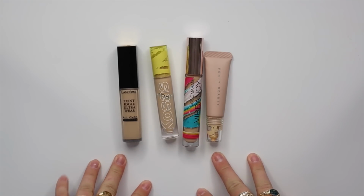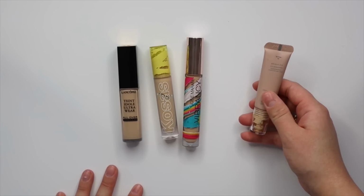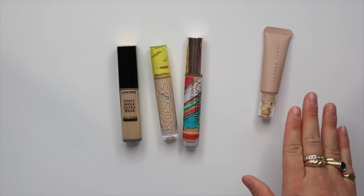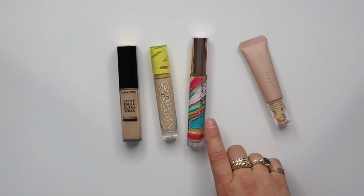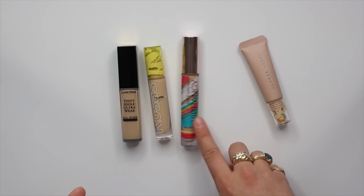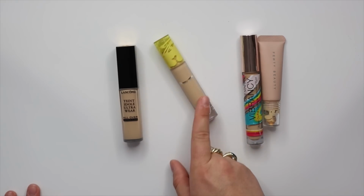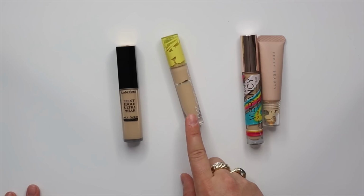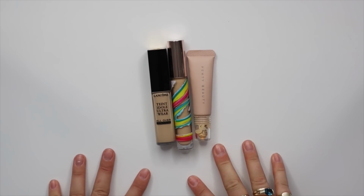So these are the four concealers I'm thinking of bringing. I'm for sure going to bring my Fenty Beauty Bright Fix because it'll be nice on the no makeup days. This is a really nice one if I want more of a full coverage one if I'm going out for dinner. Plus it's a deeper shade, so I'm gonna bring that one for when I'm more tanned. I don't think I'm going to bring my Kosas Revealer Concealer, which might be a little shocking, but I think I'm gonna bring these three.